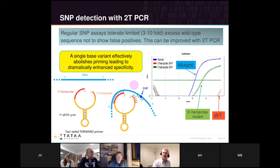However, we can use two-tailed PCR also for other biomarkers like DNA, testing for rare mutations or rare sequence variants. Essentially the workflow is very similar. The difference is that we use a DNA polymerase, and then the two-tailed primer is typically sensing the sequence variant with one of the hemiprobes. And of course, if you use a short hemiprobe, it can be down to 5 bases, you have fantastic specificity. And that is illustrated here to the right.